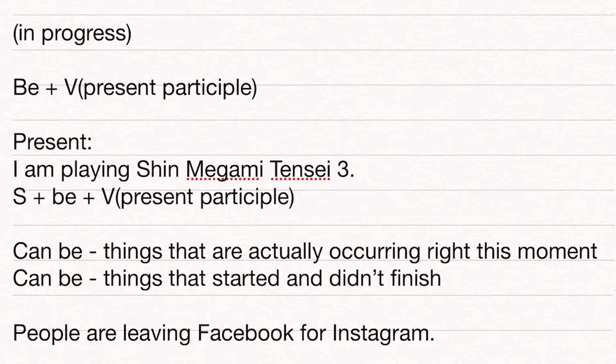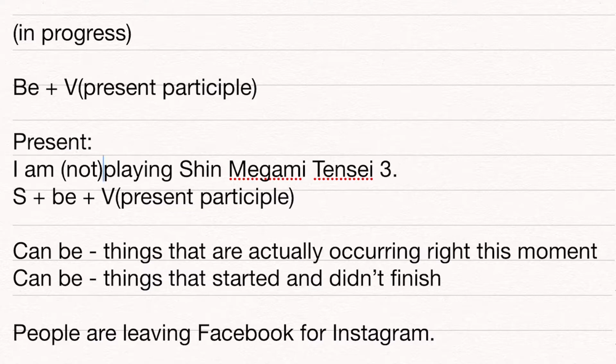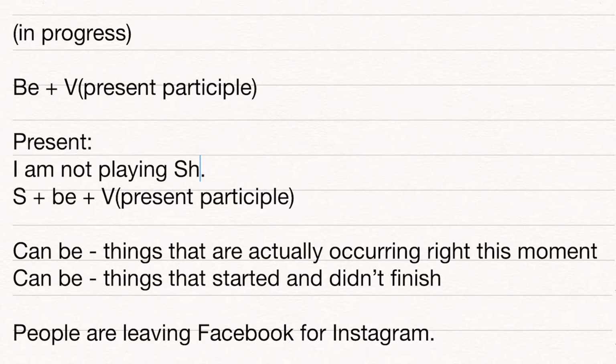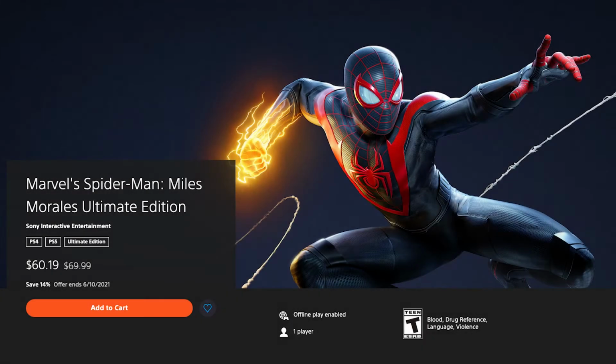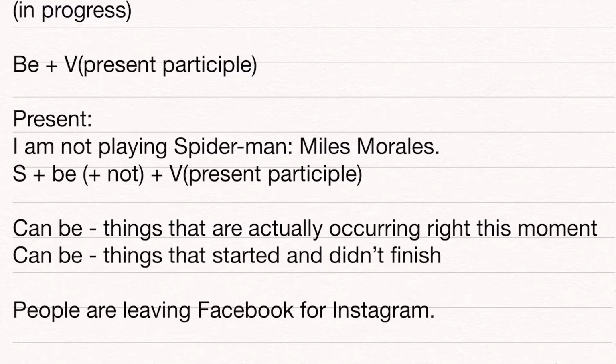Let's talk about how it works in negative. So if I want to make this negative, I just add a not, right? I am not playing Spider-Man Miles Morales because I'm waiting for it to go on sale, right? The only difference here is that we're adding a not. If you check out our low-level video on basic tenses, right, you'll see that this is exactly the same way that we make be negative in simple present, right? We just put not at the end.